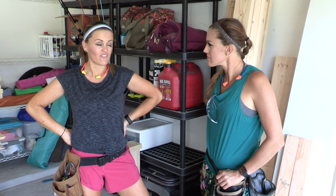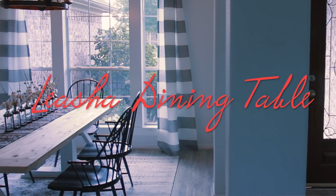So, we haven't even given this table a name. Well, we're building it for Alicia. We could call it the Alicia dining table. Such a genius. I am. Okay, so we're gonna build the Alicia dining table.